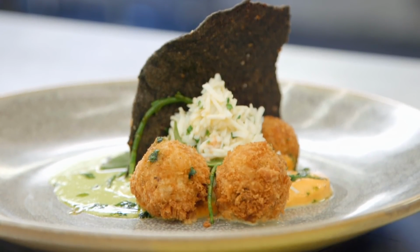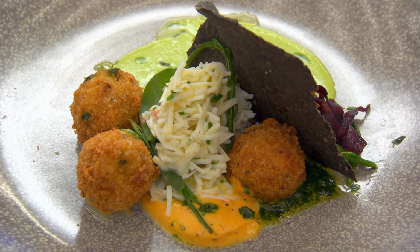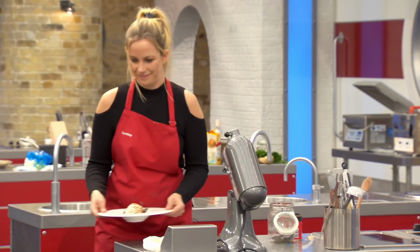I think my family would probably think I'm a bit mad for turning a crab sandwich into whatever that was, but I think they'd be impressed with how I've sort of turned it into my own thing. Lindsay, up you come.